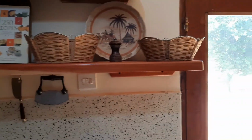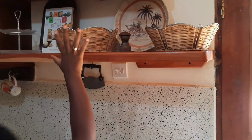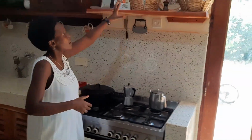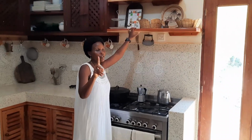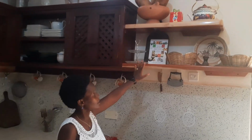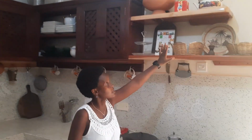And then these shelves, let me explain about these shelves. Here I was supposed to put a hood for the vents. But then I think it was expensive, that is number one, so we thought we can do without it. Then we decided that when we get money, we will put the hood. But in the meantime, it is displaying some of the things that I really love, like these baskets.